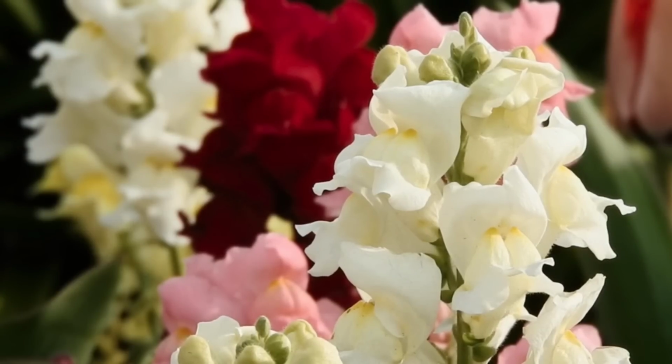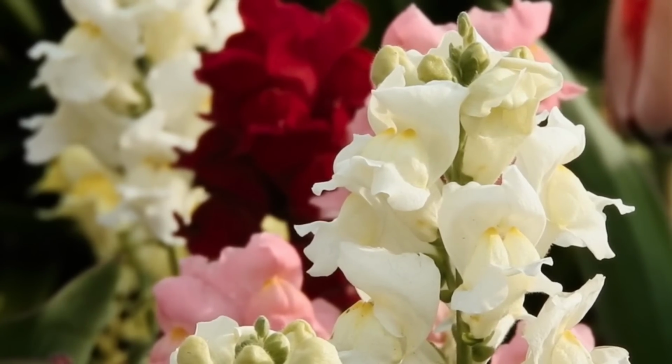Snapdragons in particular, we normally grow those as annuals, but on this garden they are normally perennials. It's just none of them survived because I was away for 5 months on my research trip. So in essence what I'm doing is just replacing the plants that I've lost, and then next year I won't have to worry at all about sowing anymore because they should come back.